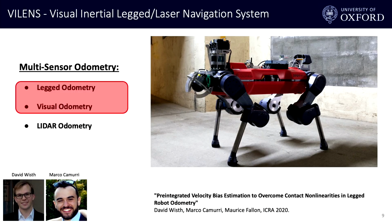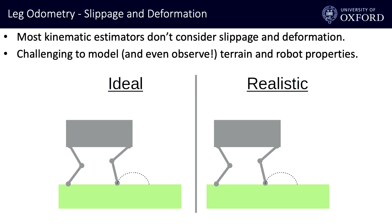So the first components that we worked on were leg odometry. These are the internal sensing of the robot's joints and foot contact sensors. And this is an illustration of the challenges that you have when working with these kind of sensors.